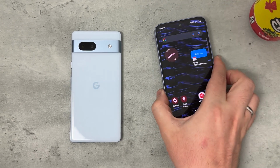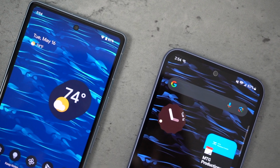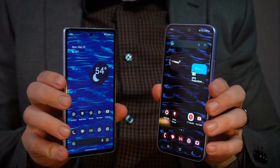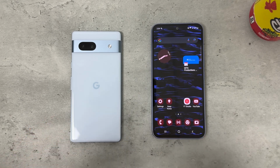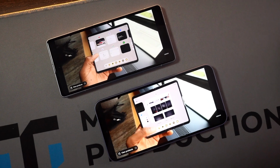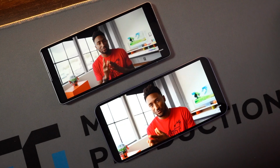I don't want to worry about charging the phone, or the phone's at 10%. Oh, I'm scrambling to look for a wireless charger. I don't want to deal with that stuff. Galaxy A54 makes me comfortable knowing I don't need to worry about battery life. Even though I think Pixel 7a just feels a little bit more feature-rich and more toned out, I still would choose Samsung Galaxy A54.